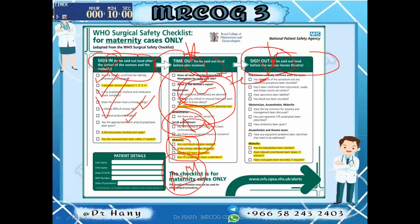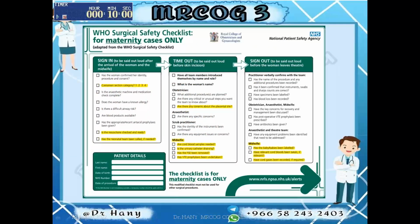Team brief. So I am Dr. Hani, I am the consultant doing your surgery today, or I am the ST5 doing your surgery today. And this is Dr. Ahmed, the ST5 or the anesthetist. This is Sister Summer, the one who will assist me. So this is called the team brief. Everybody will introduce himself by name and role.